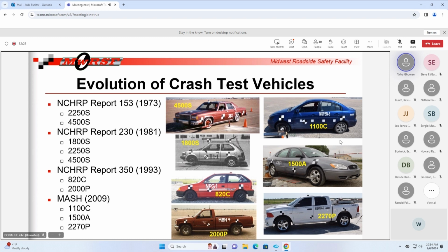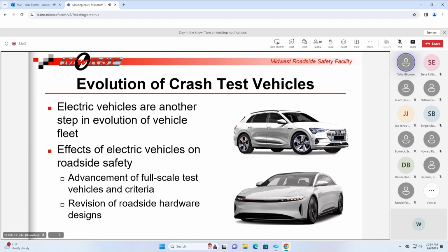So right now, the vehicles on the right side there, that represents what we use for MASH right now, which is a small car vehicle for the bottom end of the vehicle fleet, a quad cab pickup truck vehicle for the upper end of the fleet, and then we use a sedan vehicle for certain tests that we think are critical as well. So with that said, we think electric vehicles are probably the next step in that evolution.